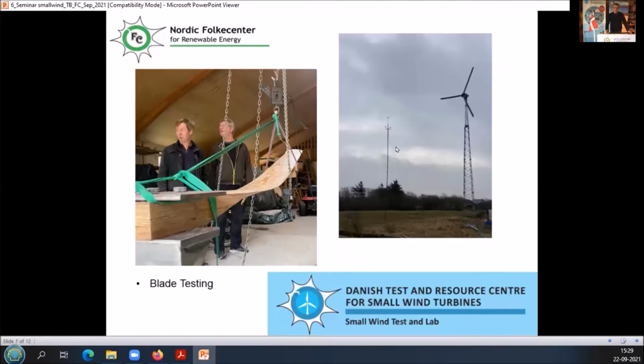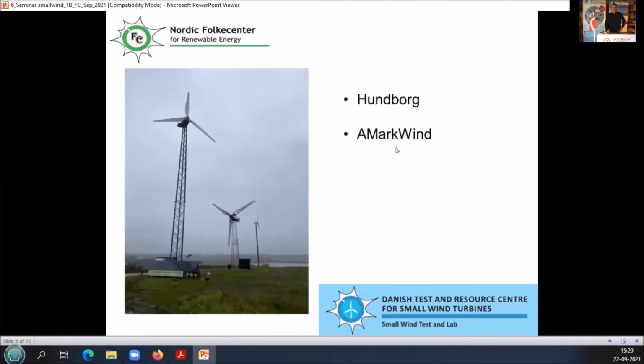As also mentioned, we just tested his plate recently, and here you see his plate on the site. But he gave an introduction to that. This is our old test site where he's currently present. He's planning to go to Hundborg, where there's better wind, with his 18-meter tower. And at Hundborg, we still have the three existing turbines. Two turbines, the front one here, is being taken down very shortly.